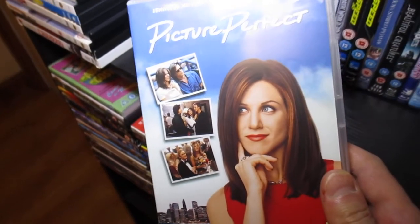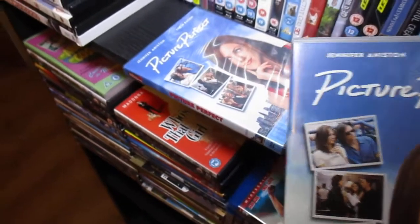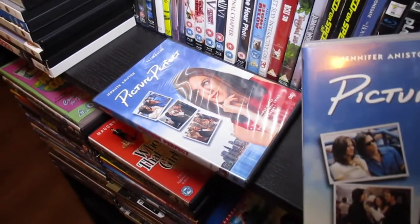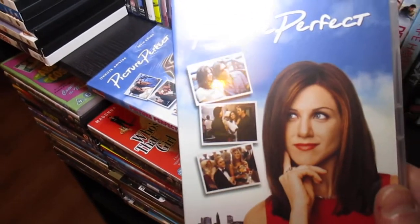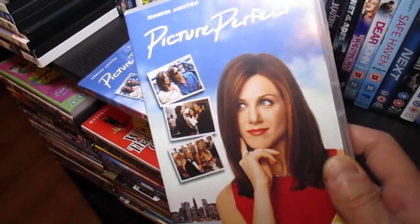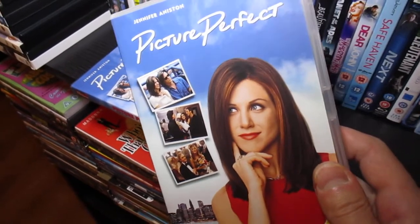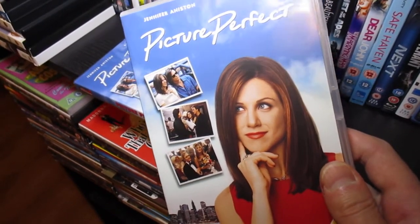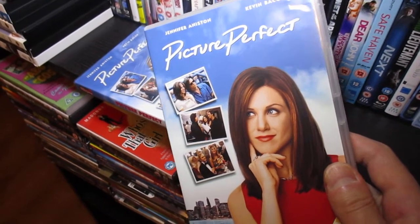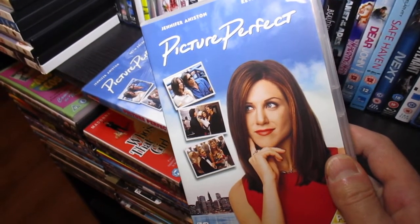This UK version has an anamorphic widescreen transfer. The American version only has a non-anamorphic widescreen transfer. But the problem is, even though the UK version has the anamorphic transfer, it still doesn't look very good, because the UK version is taken from an NTSC conversion, so it isn't true PAL quality. It isn't 625 lines of resolution. It's lower than that.